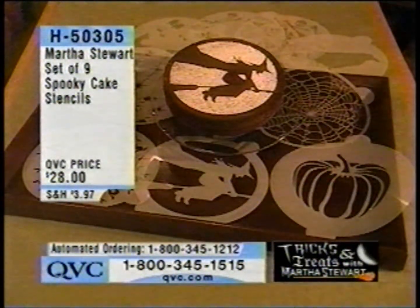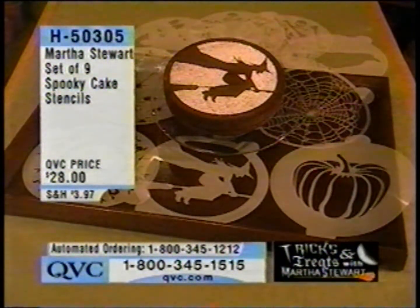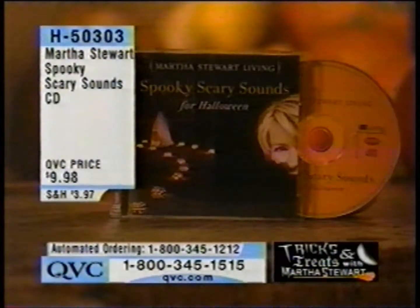Tricks and treats from Martha Stewart. We're going to talk about these in a moment. The set of 9 spooky cake stencils. The last couple of times Martha and I have been together, we have sold out of every stencil that she has. Now she's created a whole set of them, spooky for Halloween. H50305 is the item number, and $28. The one in the bottom right there, the big pumpkin, is only available to you. These may be available elsewhere from Martha, but you'll not get that pumpkin.